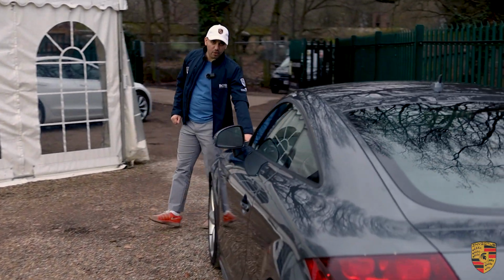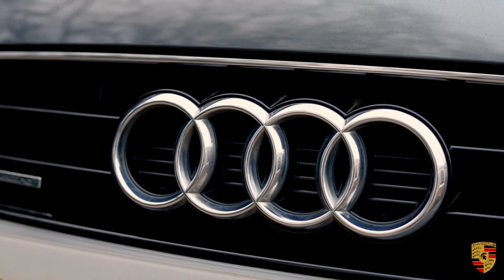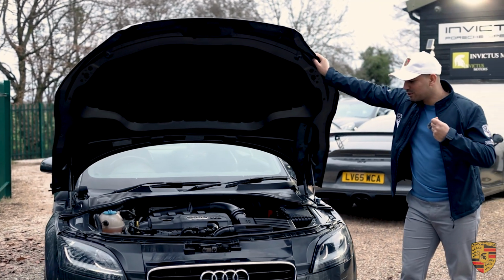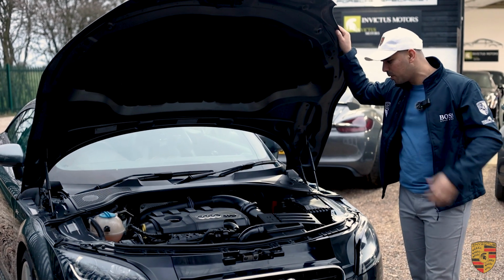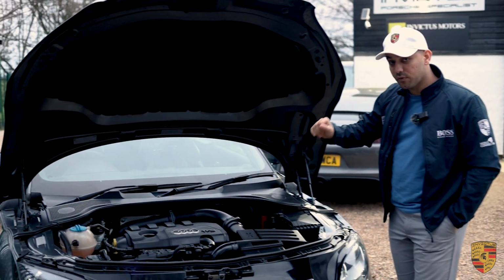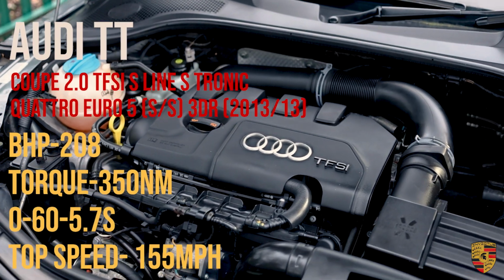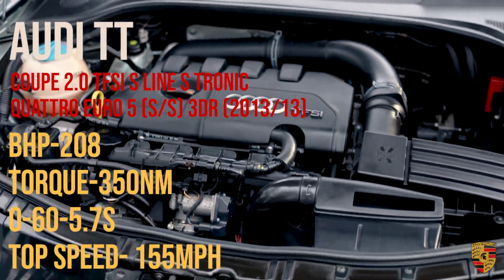I'm just going to open up the front bonnet and explain to you the engine that you have underneath this bonnet here. It is the S-Tronic gearbox. That dual clutch transmission gives it very crispy, fluid transmission changes. The gearbox works incredibly well. This has got the inline 2-litre turbocharged, a 4-cylinder engine, that produces 208 brake horsepower, 350 newton meters of torque, and 0 to 62 miles per hour is possible in 5.7 seconds.